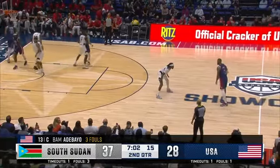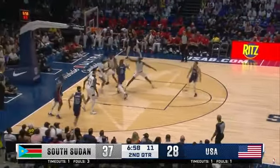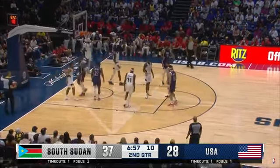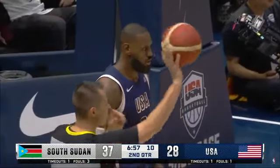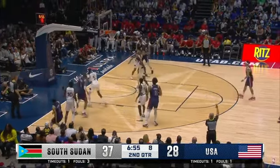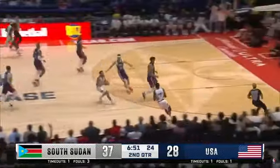The starting 5 are back in with Holiday, James, Embiid, Booker, and Curry. It's LeBron on the drive, tapped out of bounds by the Sudanese. And 10 on the shot clock. Yeah, they were trying to have a set play with Steph with a back screen and a pop. United States 1 for 9 from three-point range. Let's see if Curry can snap him out of it. 1 for 10. Jones with an excellent rebound from the guard spot.